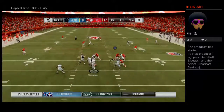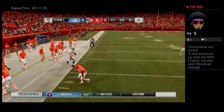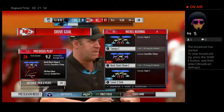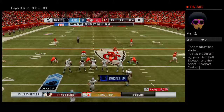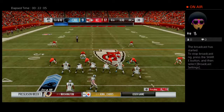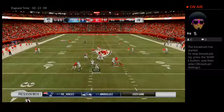Play fake. It's Fitzpatrick. And he finds a man with a crossing route. And he goes out of bounds just shy of the 45. That one goes for 24 yards. This possession means so much for them. They've got to focus on this drive and find a way to make this a one-possession game. Got to get a score. Yeah, so good with a field goal. Don't necessarily need a touchdown.